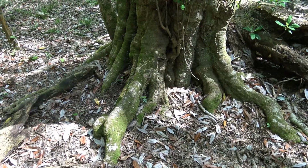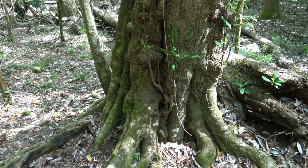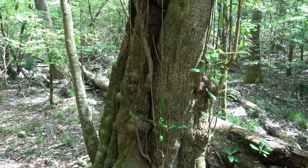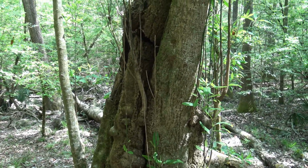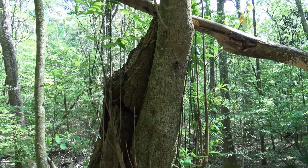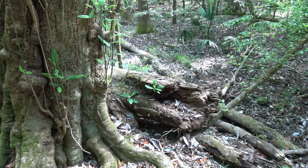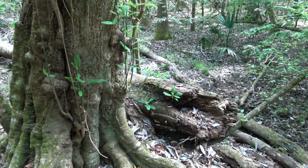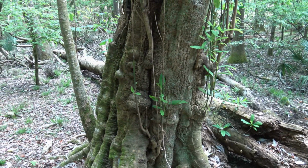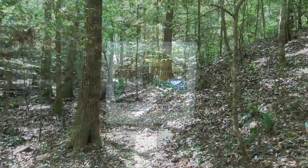Okay, so this is the state champion Sweet Magnolia, based on circumference, height, and the spread of the canopy. But apparently it was given the crown quite a few years ago because it's not nearly as tall now as it used to be. It might have been a mighty champion at one time, but now it's falling flat on its back. Down goes Frazier. Down goes Frazier. Oh well, it's a pretty walk anyway.